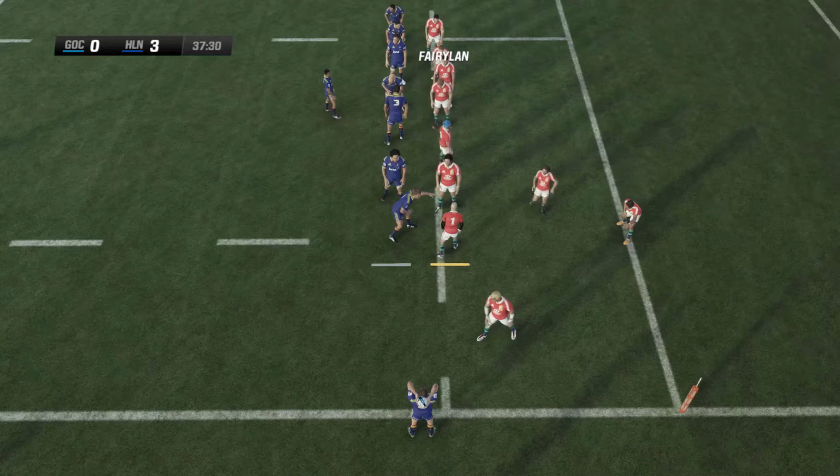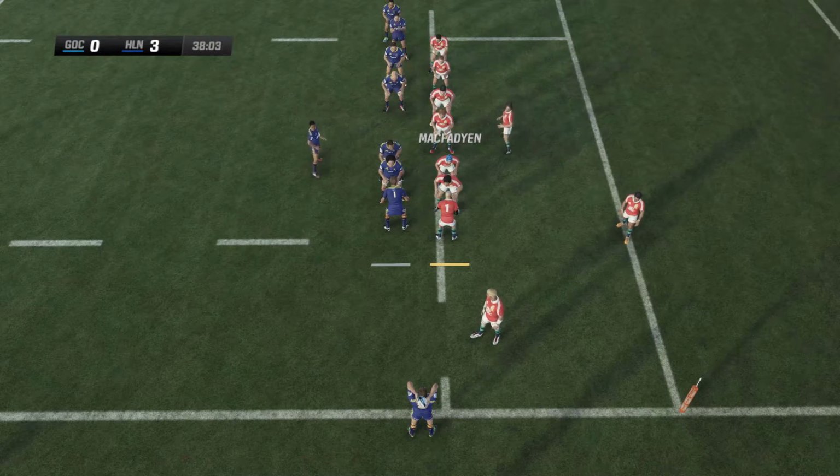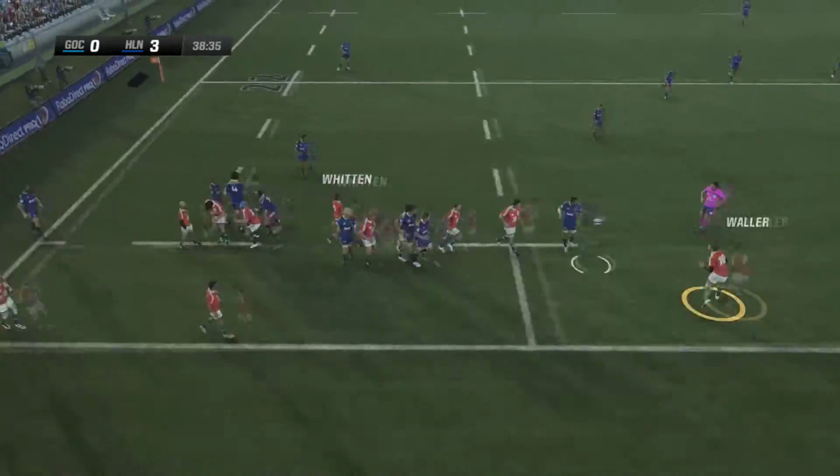Guardians have it all to do here as well. When they're looking for a bonus point win, they can't afford to go in behind. 2 minutes to half-time. Stolen. McFadden makes up for it.